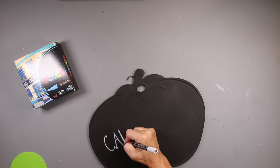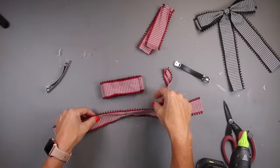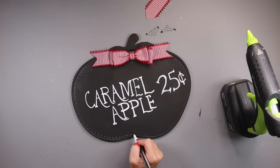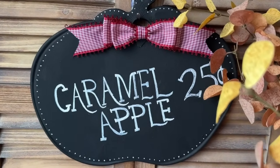Once that was completely dried, I then grabbed another one of those bows that was sent in my box. I trimmed it down so that it was smaller and would look much better sizing wise on my now apple. And the finishing touch was just to add little white dots all the way around, just for a little decorative pizzazz. And I think this turned out so cute.